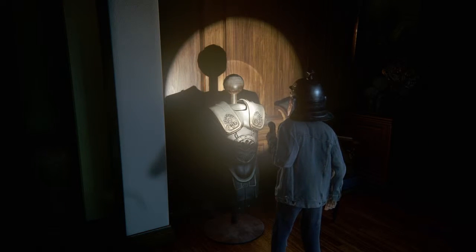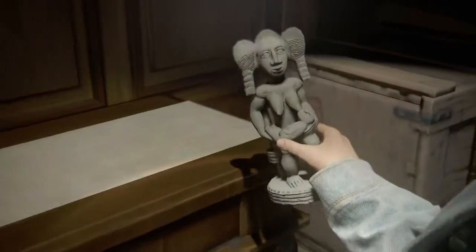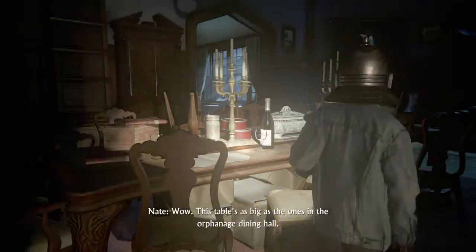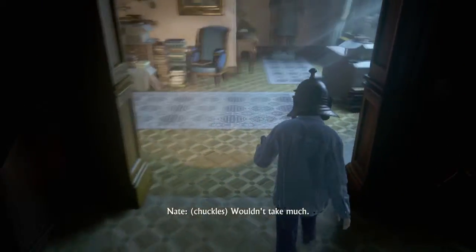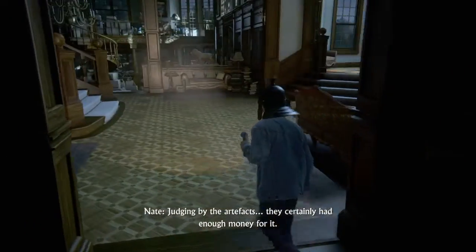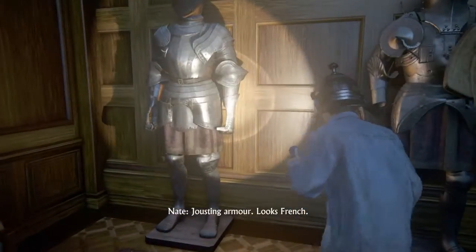Hey, check it out. Hail Caesar. Fertility totems. Wow. This table's as big as the ones in the orphanage dining hall. I bet the food here was better. Wouldn't take much. Damn. They must have thrown some great parties in here. Judging by the artifacts, they certainly had enough money for it. Yeah. Looks like it's been a long time since the last one, though. Jousting armor. Looks French.